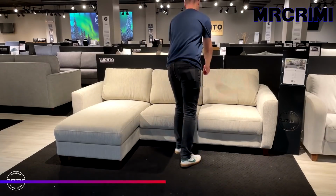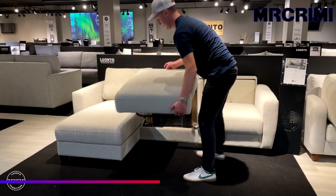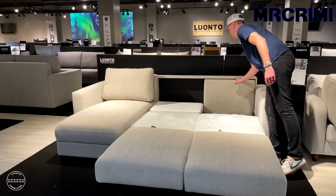Luonto Furniture. This is a flex-sectional sleeper sofa that offers an array of functions with an elegant design, including storage, chaise, and sleeper all in one.